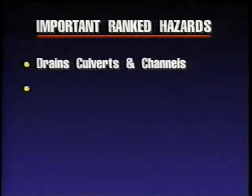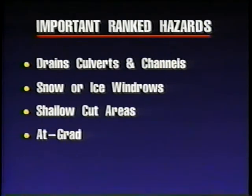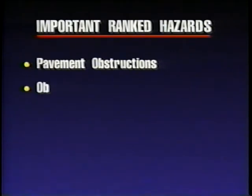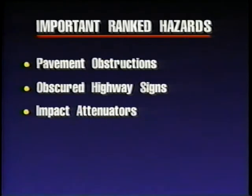Several important snow and ice accumulation hazards also are remedied during post-snowstorm cleanup operations. These important ranked hazards do not require immediate attention except where obvious problems exist. Some of these hazards are associated with drains, culverts and channels, snow or ice windrows, shallow cut areas, and at-grade railroad crossings. Other important hazards to be considered include snow accumulations at pavement obstructions, such as curbed and raised areas, snow or ice obscured highway signs, and snow and ice covered impact attenuators.